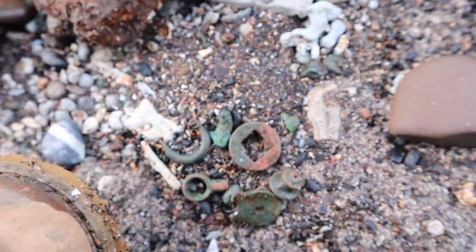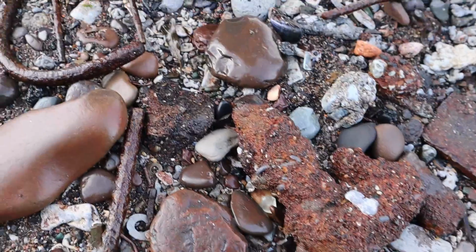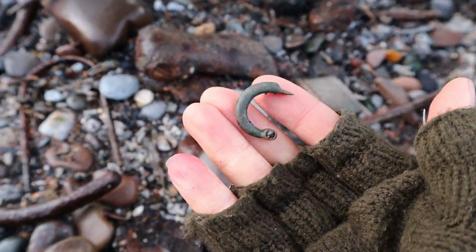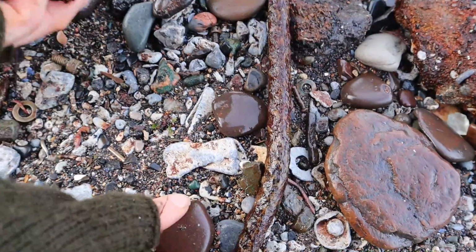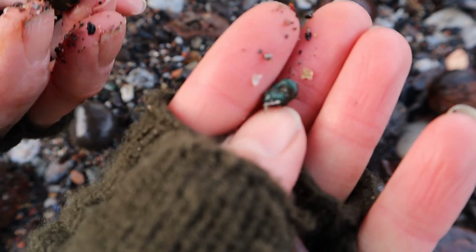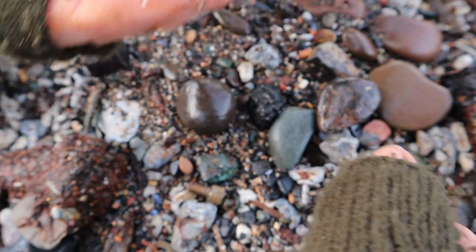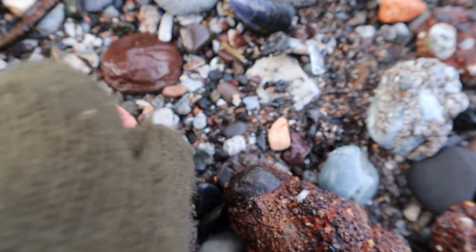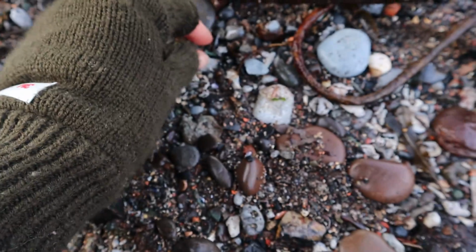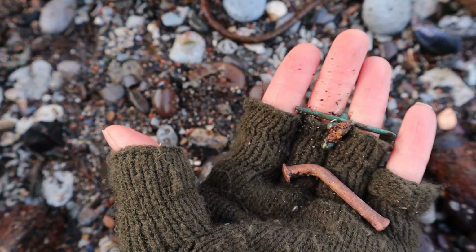Anyway, look. This is just a few random bits that I've gathered there. I potentially found a gate lock as well. Look, I found this, which is obviously off a tiny little lock. There are just random little nuggets as well. That's a nugget of copper. Look at all the tiny little bits. I love the little nuggety bits. We can make things out of any of these bits.